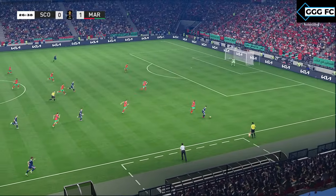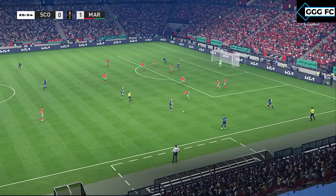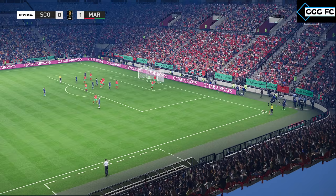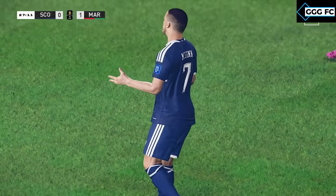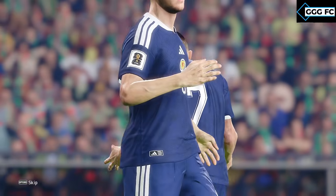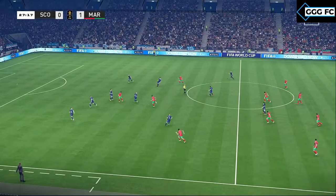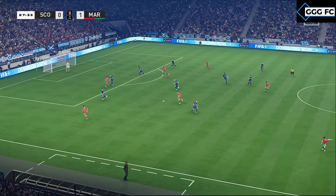He's in plenty of space here. Now it's McGinn. Time to deliver. Cross deflected over the goal line for a corner. It's a mighty effort! And oh, he's got that completely wrong. Great defending, strong and determined. Well, that's good defending. He squeezed the play and he gave him no chance to get on the turn.